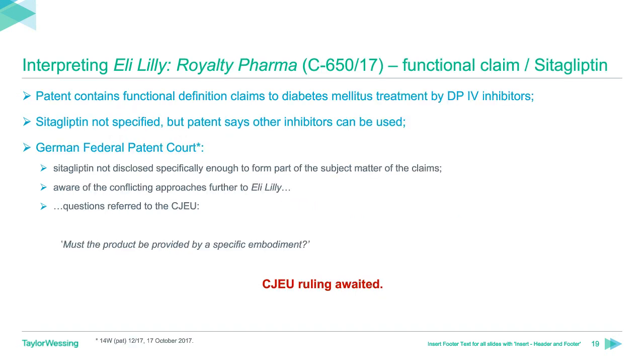I said a little earlier that the German Federal Patent Court has also referred questions to the CJEU for a preliminary ruling. These concern functional definition claims in a basic patent relating to the treatment of diabetes mellitus by administration of dipeptidyl peptidase 4 inhibitors. While it discloses a number of specific DP4 inhibitors, the patent also refers to the fact that other unspecified DP4 inhibitors may be used. One such inhibitor not specified individually by the patent is sitagliptin. On the basis that it is not individually disclosed by the patent, an SPC application for sitagliptin was rejected by the German Patent and Trademark Office.